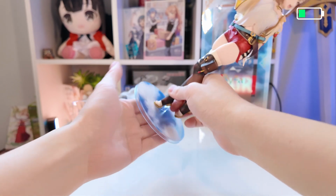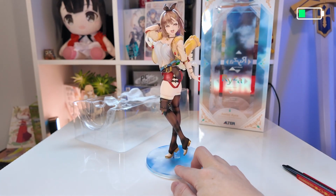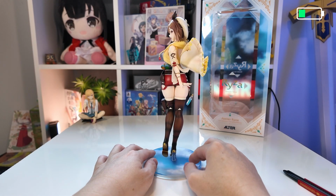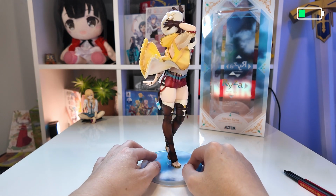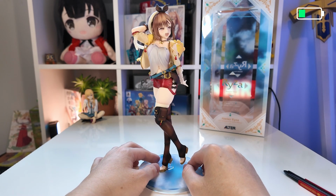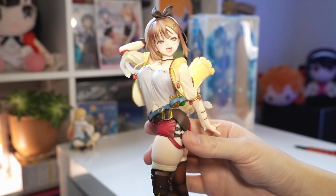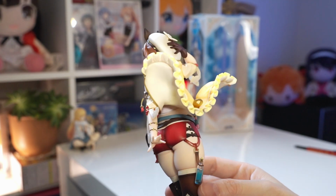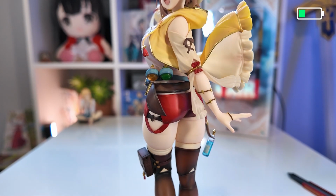Wow, that sounds odd, but I mean into the base. And there you go. Voila. Let's do a 360-degree rotation of her. Very nice. This is definitely a great Ryza figure to collect. Like, look at that. Love the expressions, great paint job. What else not to like here, right?